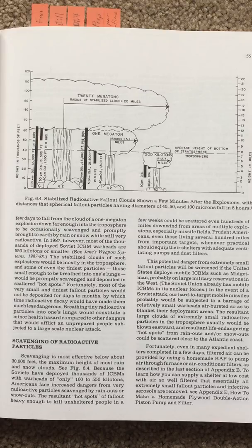The resultant large clouds of extremely small radioactive particles in the troposphere usually would be blown eastward, and life-endangering hotspots from rainouts and/or snowouts could be scattered clear to the Atlantic coast.